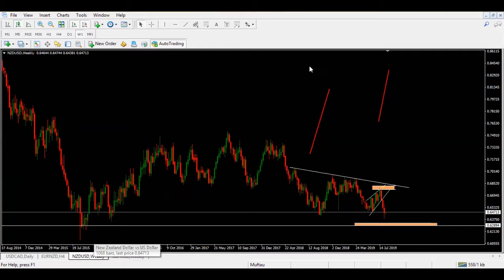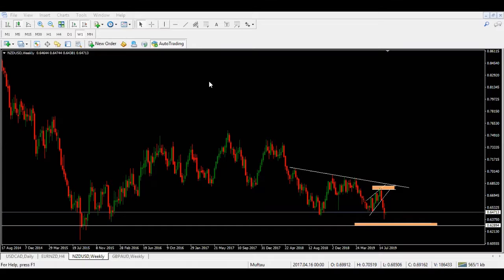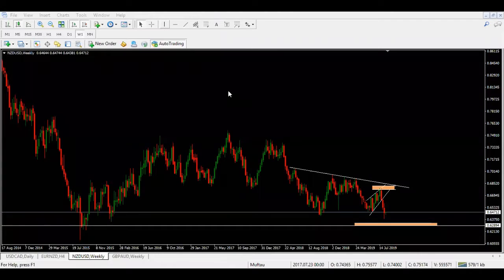NZD USD. Okay, NZD USD is also doing like we said last week. So if you missed last week's analysis, you could check back the previous video for last week. We expected a downside, and we still expect a downside from this pair, from this level. So hopefully it's going to continue to the downside over here, ideally to the 0.628 level to complete this move here, right?